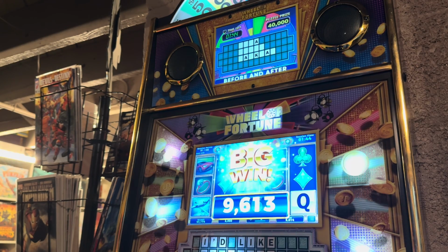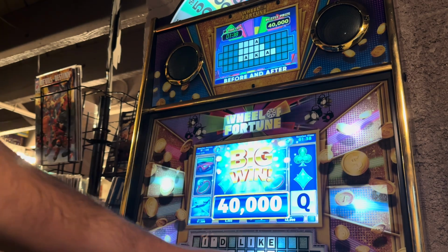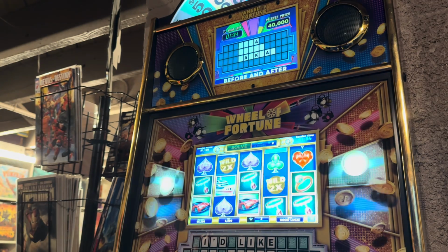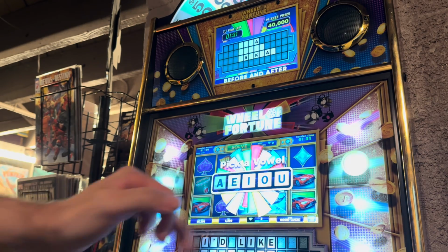Another big win. Problem is we're still running against the clock. No matter how much money you win here, it's not going to help against the clock. Because you still need to figure out this puzzle regardless. Now we do have another vowel that we can buy. We got 3 gems, so I'm going to go ahead and buy an E.